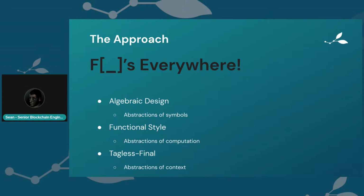Anyway, as I mentioned, we took an algebraic design approach. Basically, that means the abstraction of symbols. So define your symbols and then interpret them. We also took a functional style with Tetra. That's abstractions of your computational model. And then finally, we employed tagless final, which is abstractions of context.